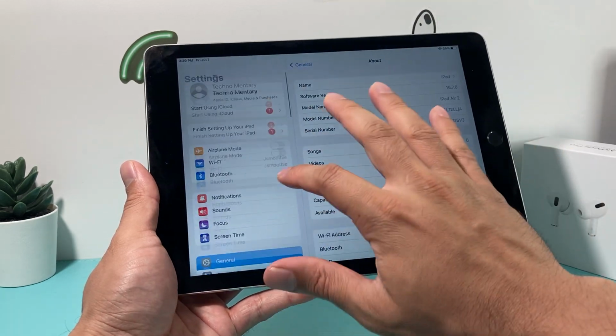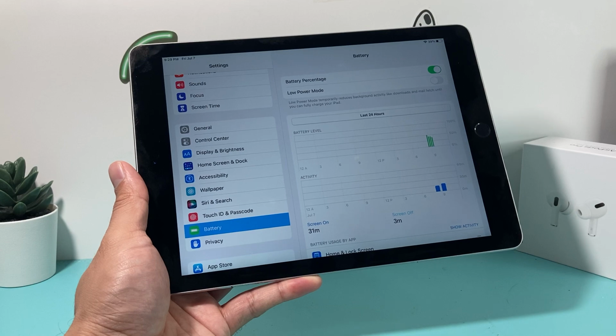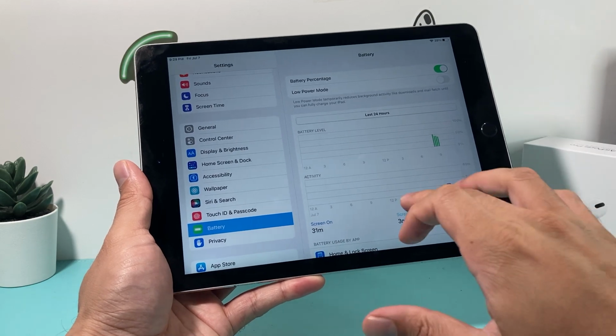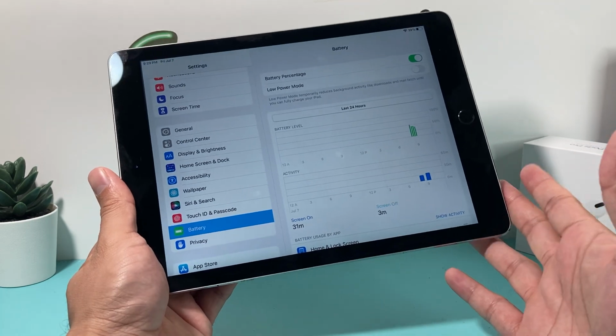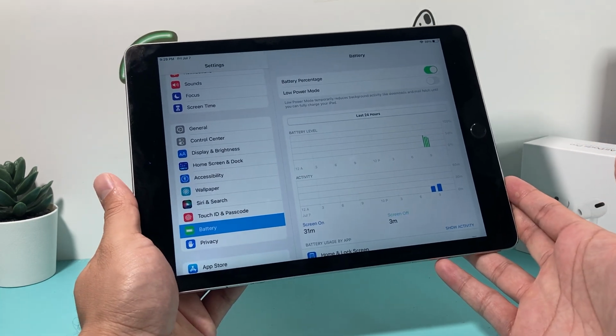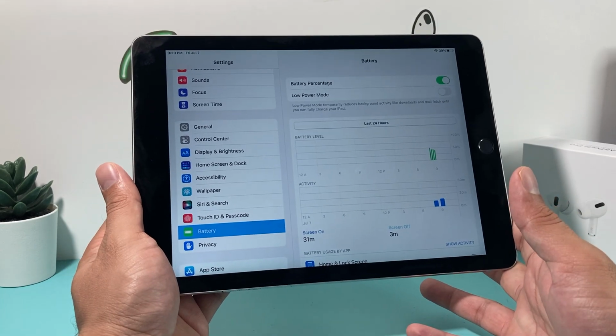When we talk about the battery on this iPad, it's a 7340 mAh battery, which is supposed to give you, as advertised, 10 hours of battery life. But depending on your usage, you'll probably get 6 to 7 hours of battery usage out of this iPad.